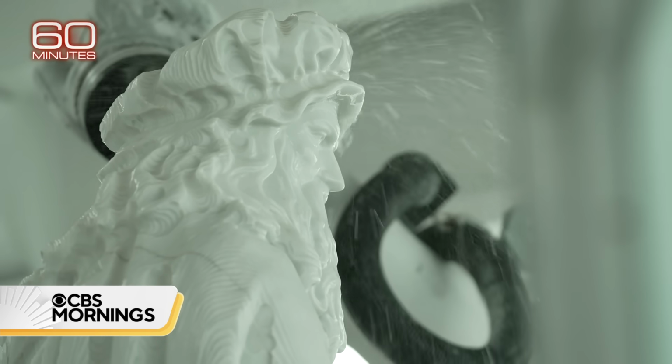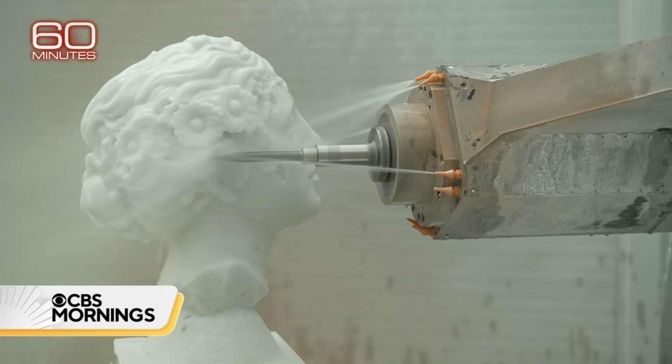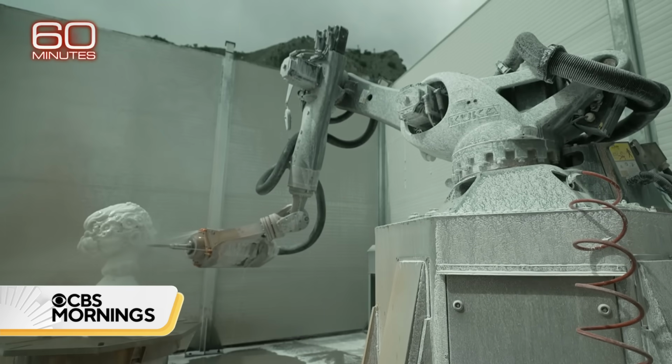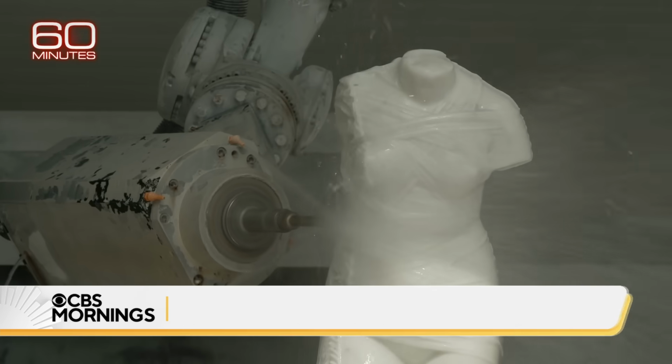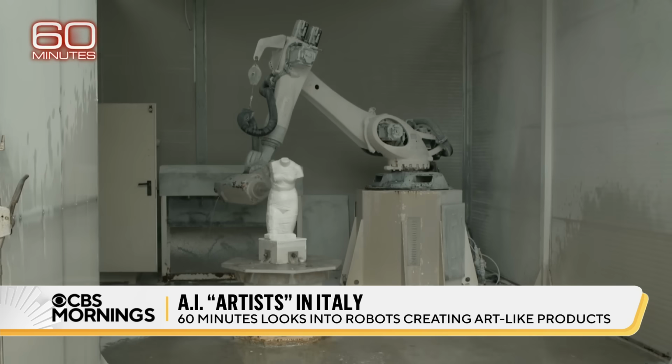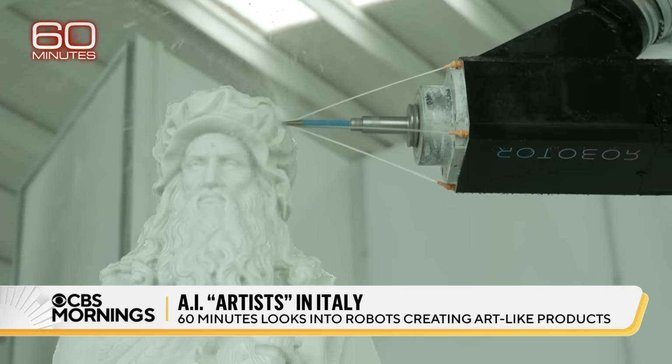So if you were doing this the old-fashioned way, hammer and chisel, how long would this take? 10 times more, at least. 10 times longer? Yeah, absolutely. Masari told us his mechanical employees, 7 and counting, don't sleep, get sick, or take holidays. He took robots off the automotive line and gave them bigger brains.